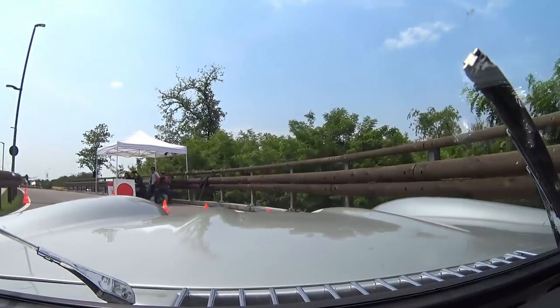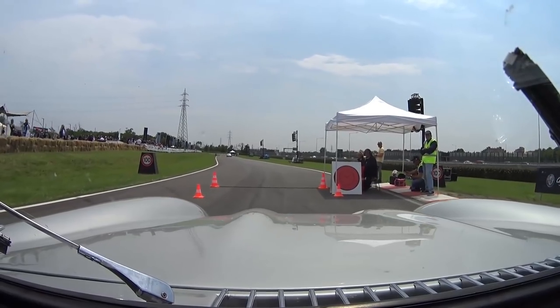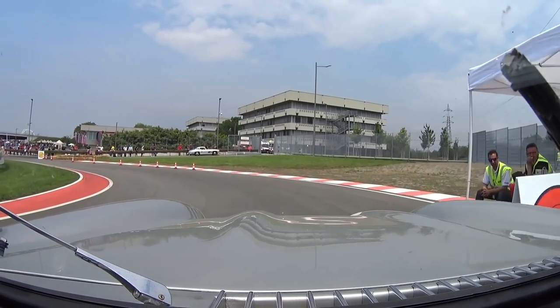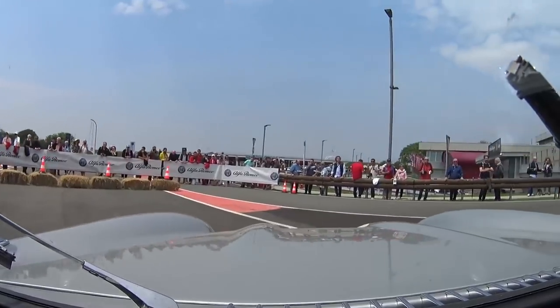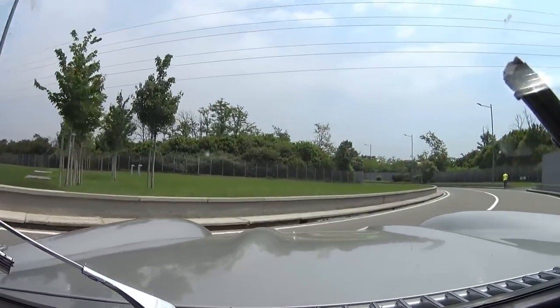Okay, here we go. Late apex, late apex, late apex. Go. 15. 20. 24.9 kilometers. Done. Okay, that was pretty good. That's pretty good to the beeps in my ear. And quite fun as well to go around a little part of Alfa's test track. Super cool, so back out we go.